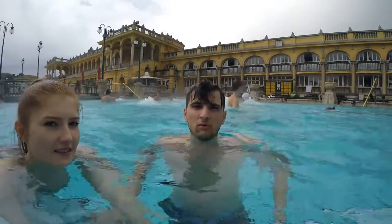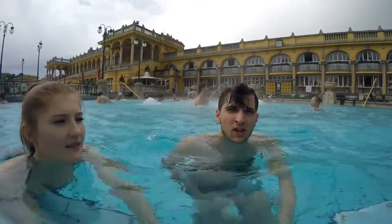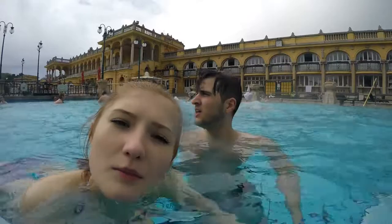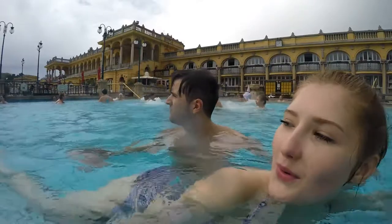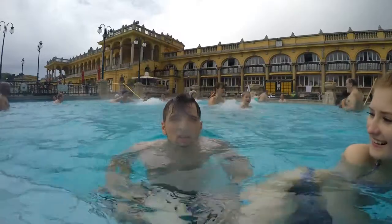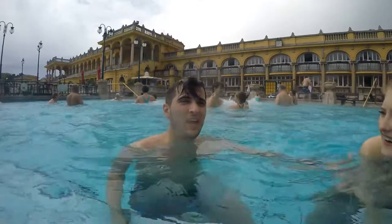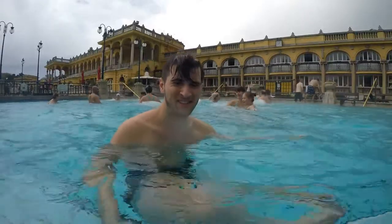It's a bit bigger and you need to wear it. The temperature here is around 35 degrees, I guess, and it's also raining, so it's cold rain plus hot water. Temperature outside is 15 degrees, and there are thermometers around, so it's pretty nice. It's worth the money for the price, and I think we're gonna stay here a long time.